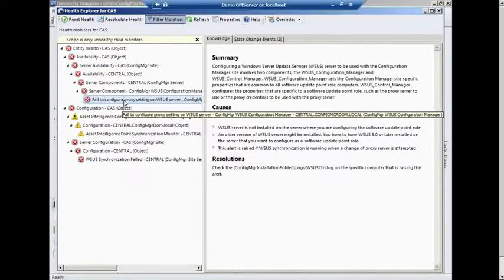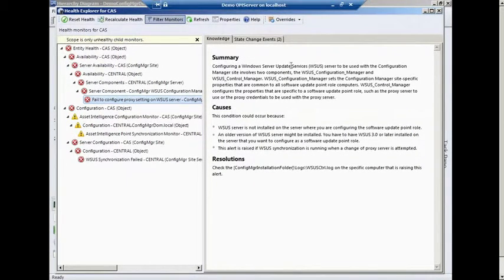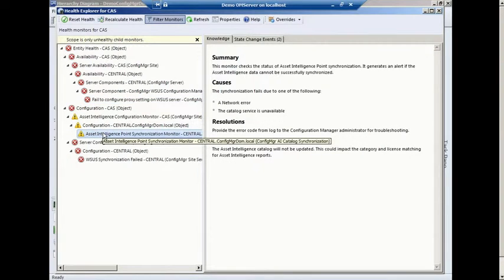My availability issue is that there's a problem with WSUS synchronization. And this is the great thing about Operations Manager. It gives you the knowledge. You can see exactly what the cause could be and the resolution. And in fact, it's not just that infrastructure. Our own asset intelligence synchronization point is also failing. And again, we have the knowledge already created there, ready to go to say, OK, this is what you can go and do to fix it.